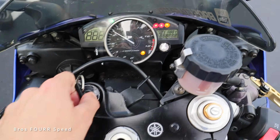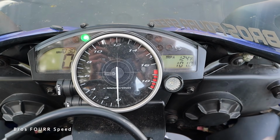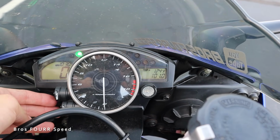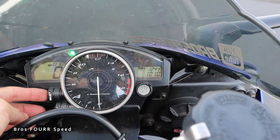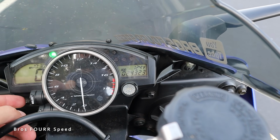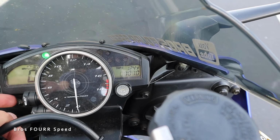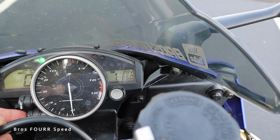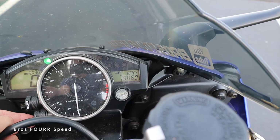We can go ahead and turn on the electronics. We have a central mounted tachometer with a shift light to the right, digital speedometers on the left, and you can toggle through the select as well as the reset button and see a few different items like your trip A and B, your odometer, you have a lap timer, and then if you toggle the bottom one, you can toggle it from your ambient air temperature as well as the coolant temperature.